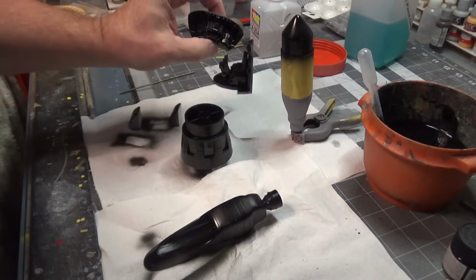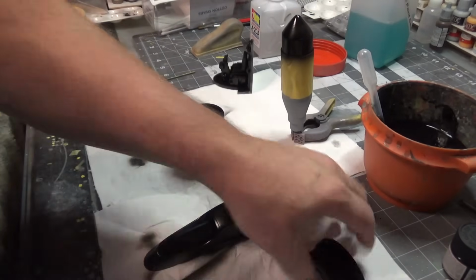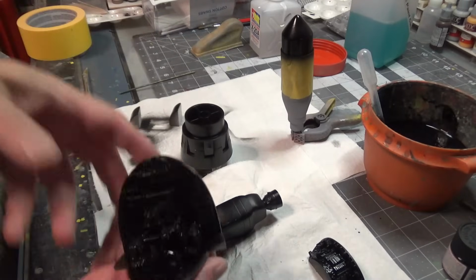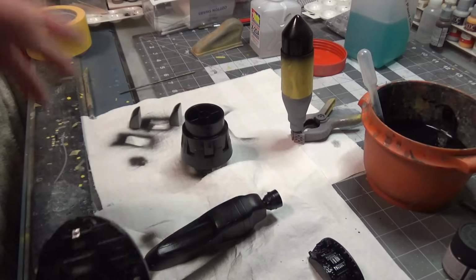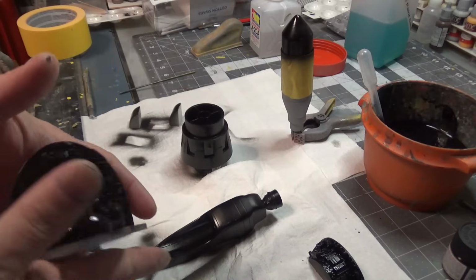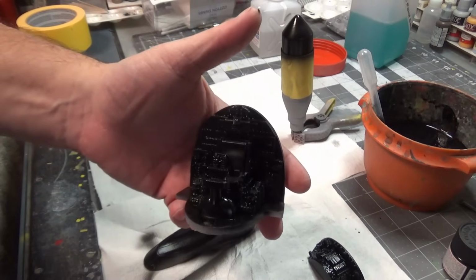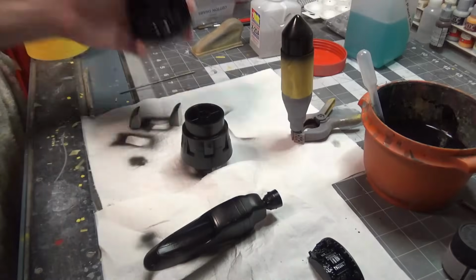This is the engine detail piece, and I'm going to be doing some dry brushing on that to get the detail to come out. This is just the cockpit, and I know the cockpit isn't black, just the same as I know the pilot isn't black, but I am doing some pre-shading on this, and then when I start laying the color in on top of that, the shadows will already be there.